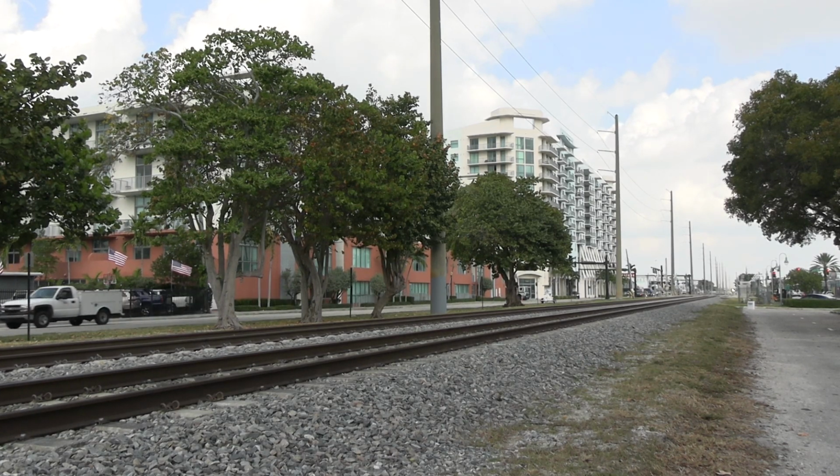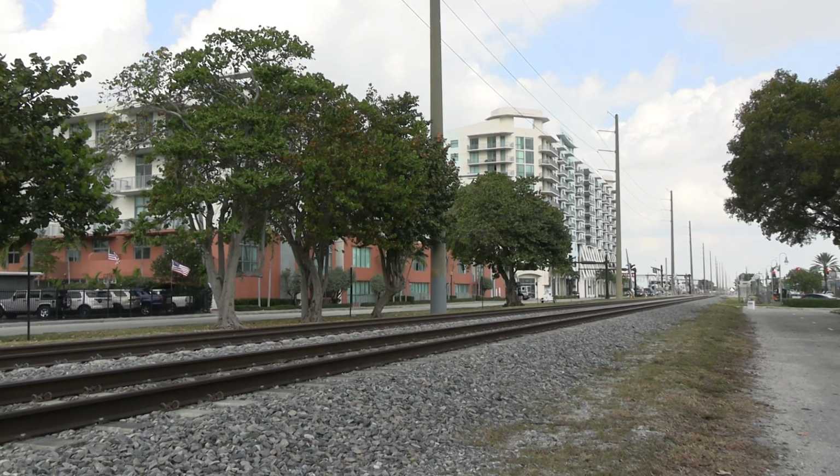Just minutes behind 101, a southbound Brightline makes use of the high-speed double track to leapfrog the slower-moving freight train as it heads towards Miami.